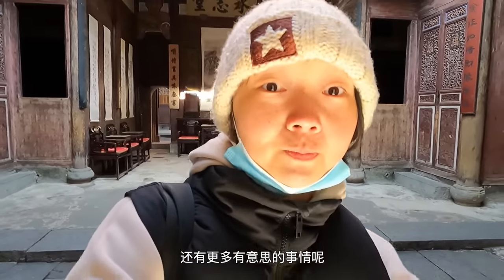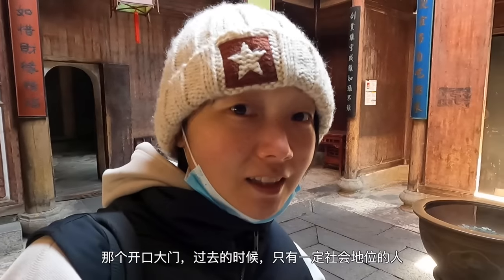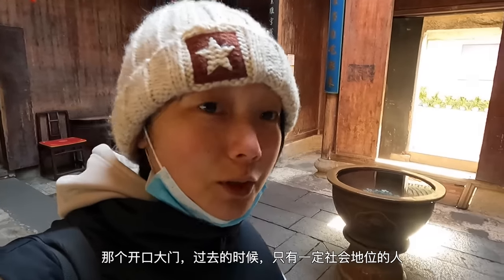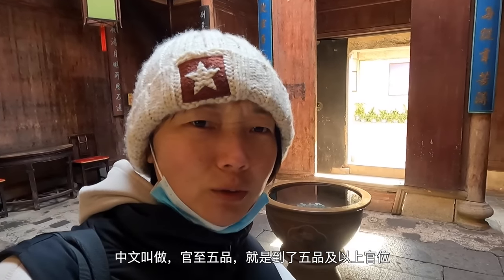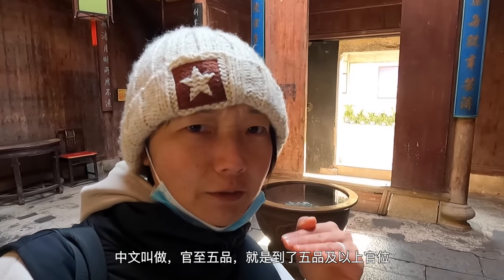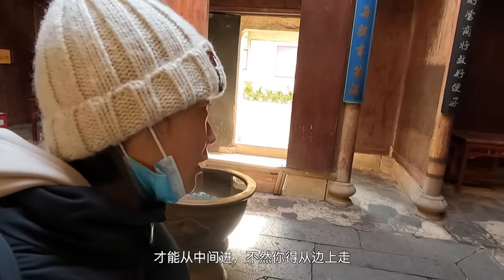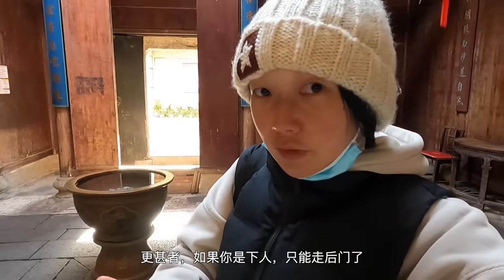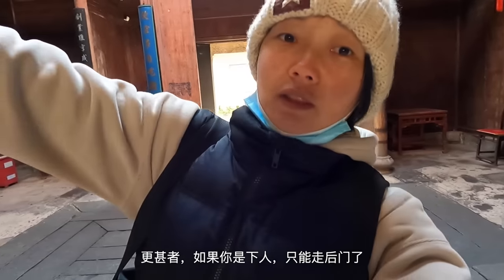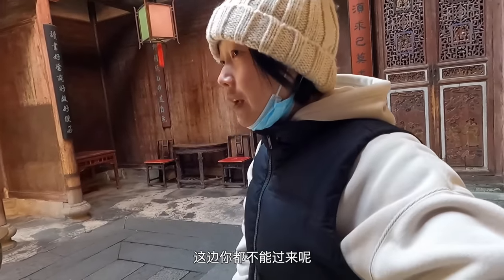And also, there are more interesting things about this room. That's the entrance of the house. In the past, only when you have a certain level of social status. In Chinese, it's called 官至五品, which means when you reach official level number 5, you are allowed to enter from the middle. Otherwise, you have to go through the side way. Or even more, if you are the service person, you have to enter the room from the side door. This area is almost totally forbidden.